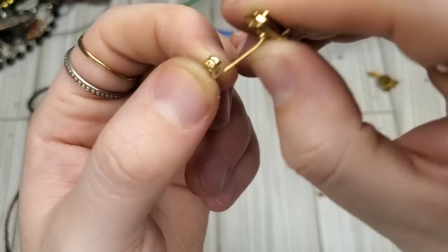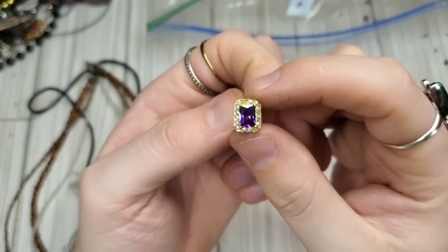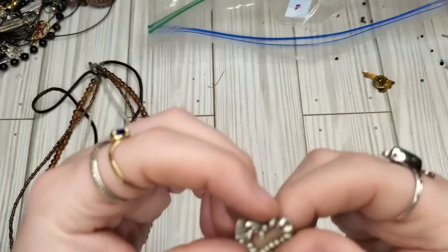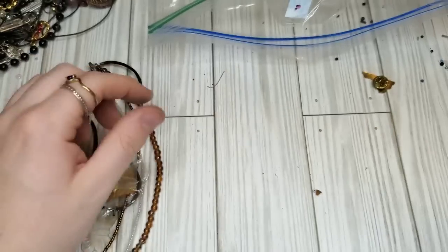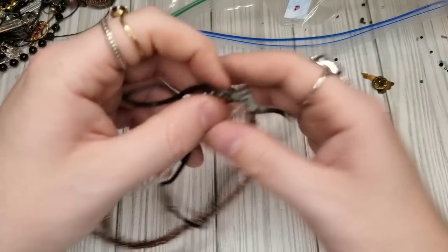This is 14 karat gold filled, I believe. But it's missing some rhinestone, so that's unfortunate. Okay, this I thought maybe silver. It's not marked anything, so it's probably not. Okay, we have a U.S. Army pen.